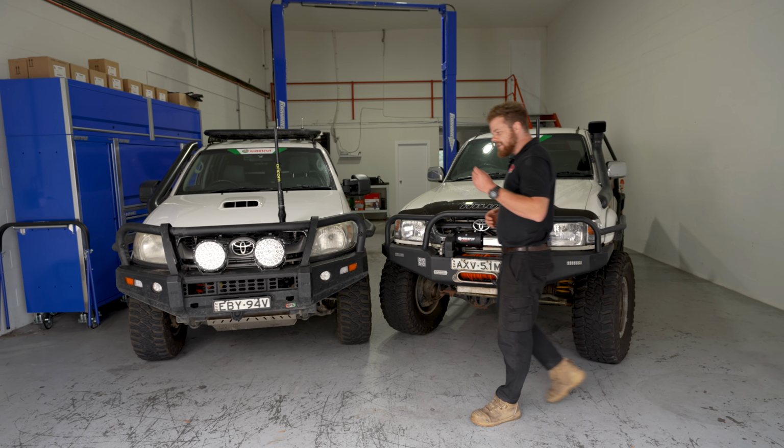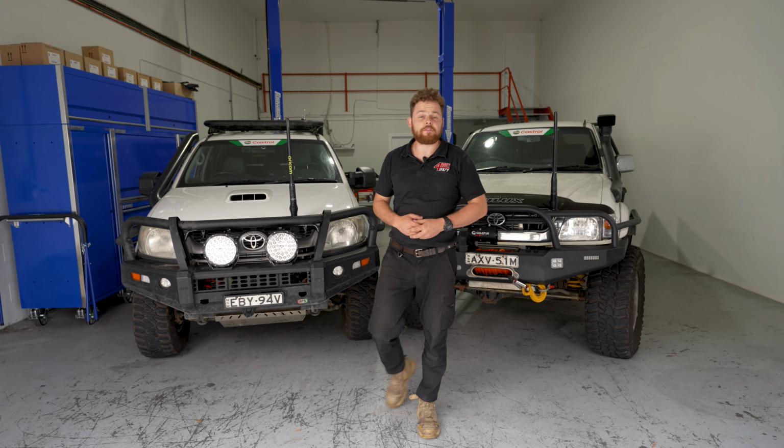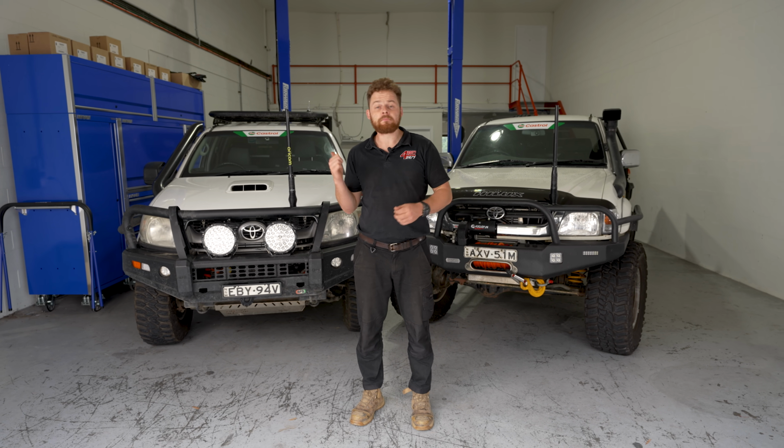At the end of the day, it comes down to what you use the vehicle for. And what do you guys prefer? Let us know in the comments below, auto or manual.